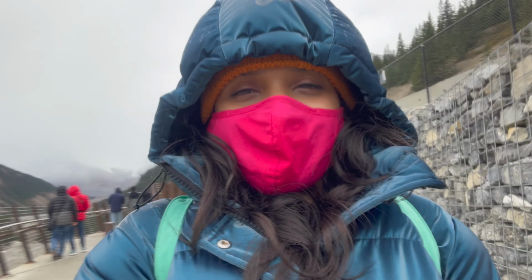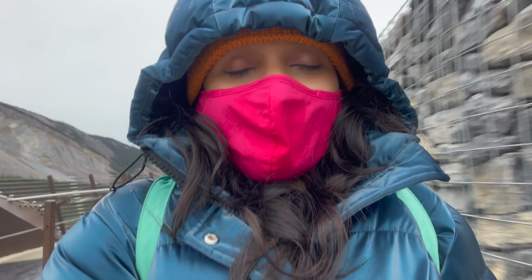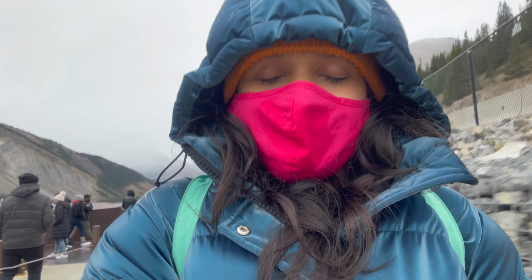And verdict, the Skywalk is scary, at least for anybody who is afraid of heights. I did not look down at all, so I just looked up, grabbed the jacket of my friend, and walked the whole path. Anybody who's a daredevil that can look down while walking, kudos to you, buddy.